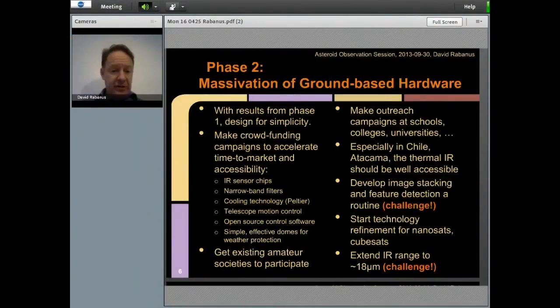I switch to page 6. Phase 2 would be the massification of this hardware. That needs to be done by crowd-funded campaigns to purchase, in bulk, infrared sensors, narrowband filters, cooling technology, and telescope motion control, which is actually already pretty much available, but not accessible enough for my taste. Open source control software exists already, and so on.